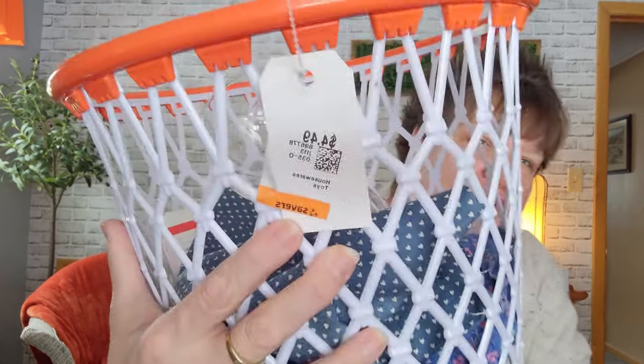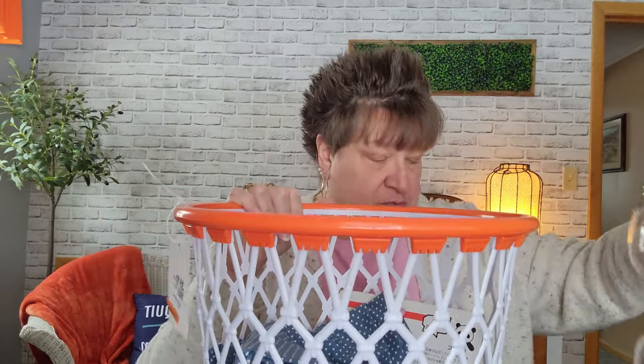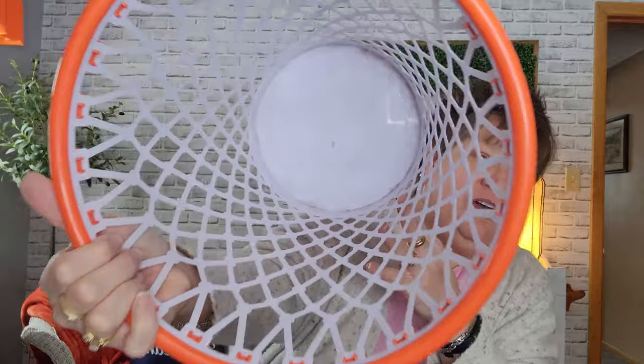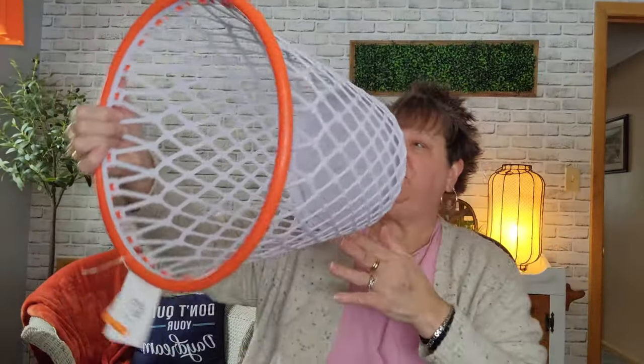So this also was $4.49. So this will be going on eBay. It'll just be a bigger box. That'll be the biggest shipping part of it. So not too bad. So let me get my goodies out. I wrapped some stuff in fabric. So yeah, the bottom's a little bit dirty, but nothing that can't be easily fixed. So I thought that was a good deal.